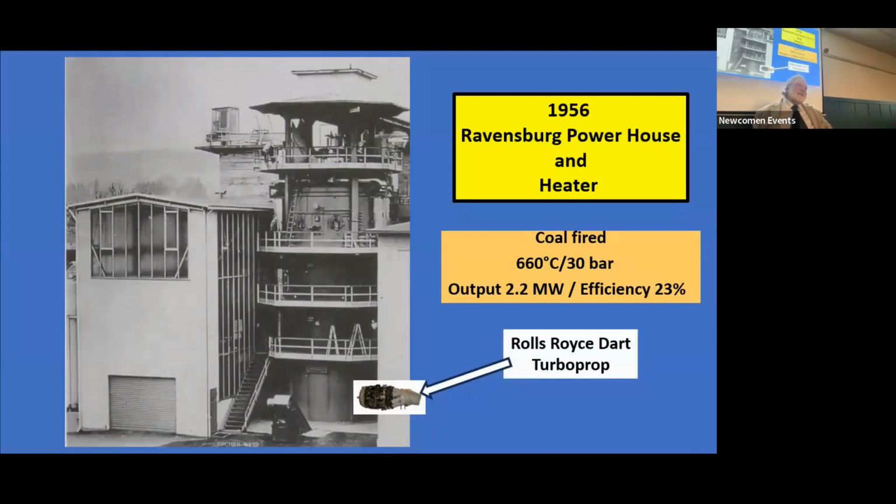Now this tells you, I think, why the closed cycle was not going to go very, very far. There's the Rolls-Royce Dart turboprop, which is about that sort of size. And this huge plant, admittedly, it's running on coal, powdered coal, which the turboprop obviously couldn't. But you need all of that equipment to produce the same sort of power. Okay.